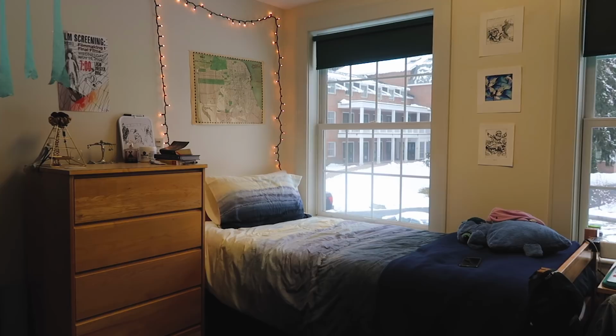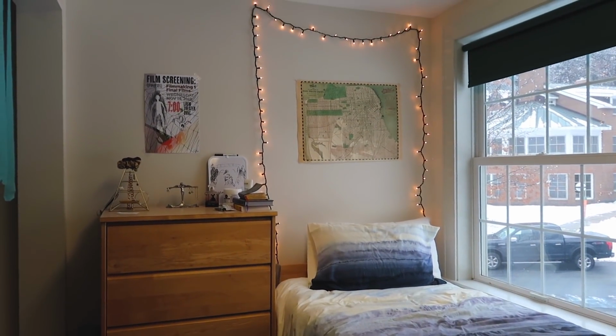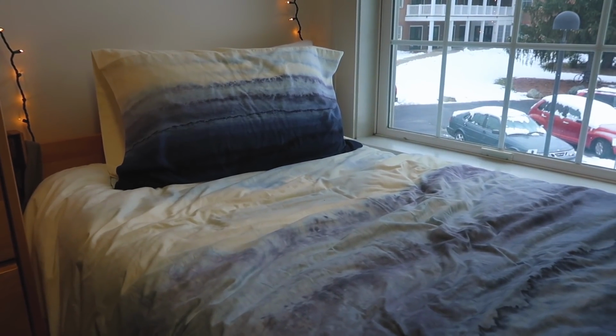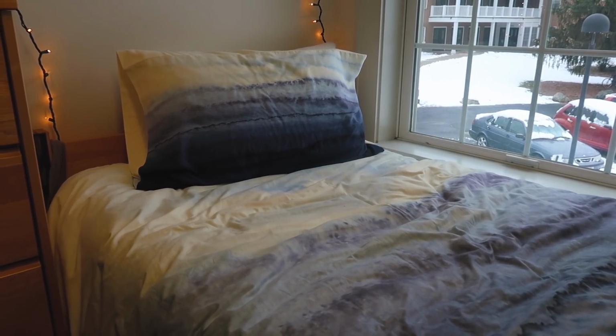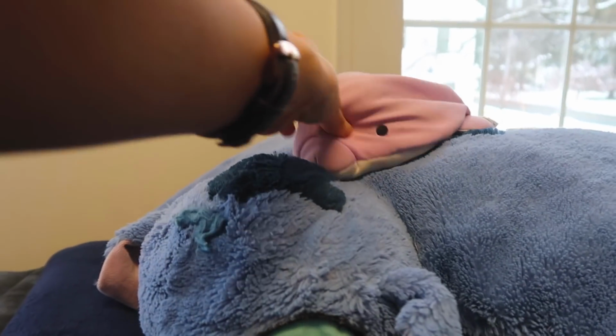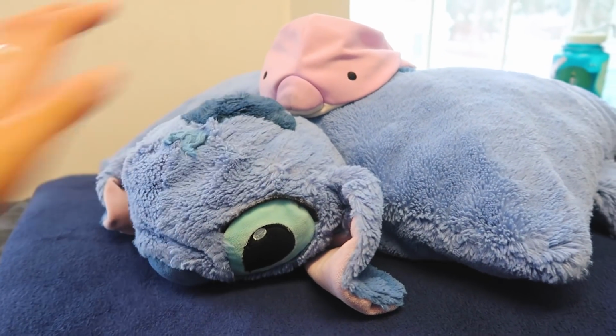Our apartment has 2 singles and 1 double, so 4 people can live here total. So we volunteered to take the double because we would enjoy living together. Starting out with just giving you guys a look at my bedding situation. This is how I've chosen to orient my bed. My bedding is the exact same as I've had since freshman year. I love it. It's from Urban Outfitters. It's very soft. These guys have also been with me throughout college. Papoose, Stitch, love them. They stay here, keep me company.